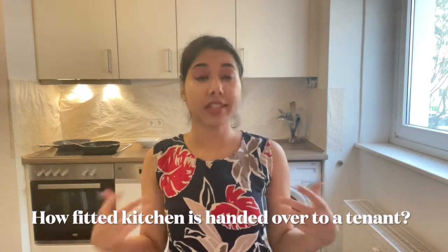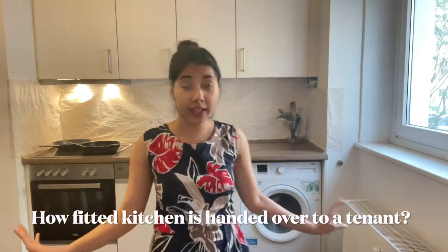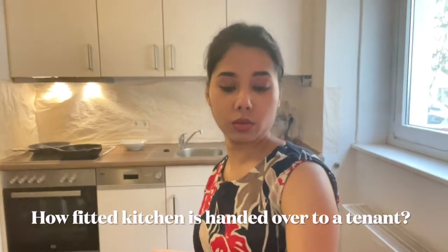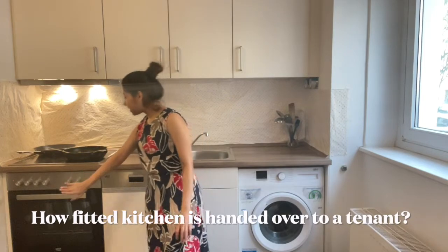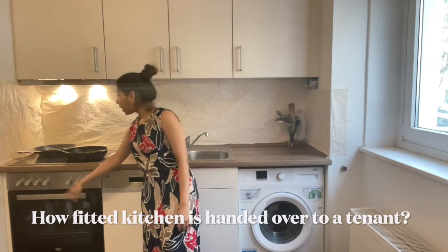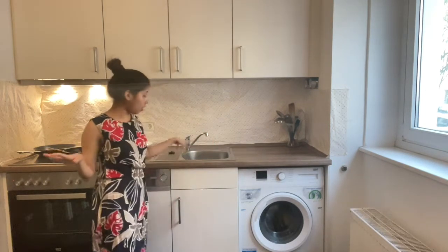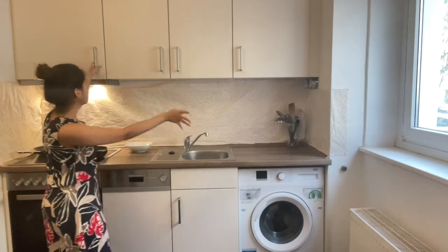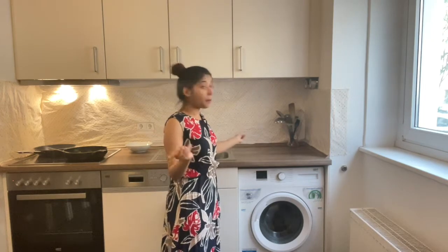Back to the point. When I moved here, I got an installed kitchen. So if you're also moving to a rented apartment, this is how your installed kitchen is going to look like. I don't know if you can see from here. Basically this is a grill, like an oven, and here you will have your induction top, and this is the hob, and here you already get a dishwasher and some cabinets. Two cabinets to store everything. And basically that's it.